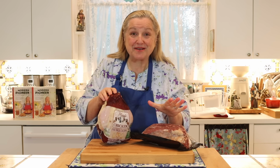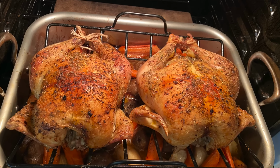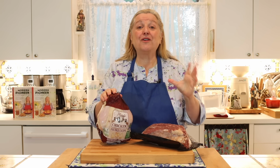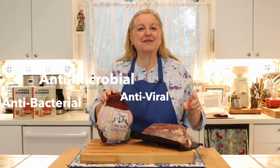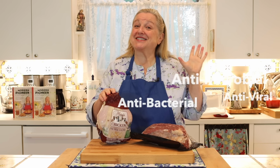And a little bonus I want to share with you is if you like the crispy skin of a roast chicken and you are using a pastured chicken, that chicken skin is very rich in a whole host of properties: antimicrobial, antibacterial, antiviral. It's amazing. And it's so wonderful because it's also so delicious.